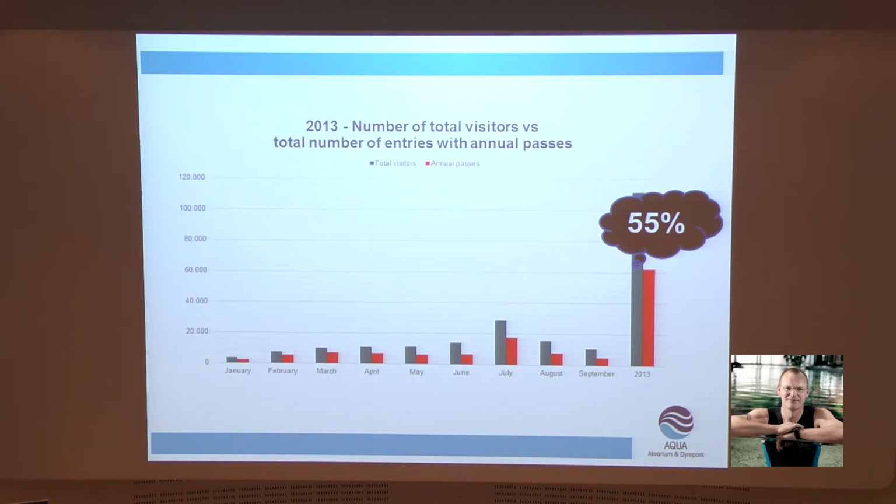And this is of course good. You can have a lot of loyal customers. They'll come back and visit you again and again and again, but will they pay anything else than the annual pass the first time they're there? Do they buy things in the shop? Do they buy food, beverage? No, they don't. And that's one of the problems.